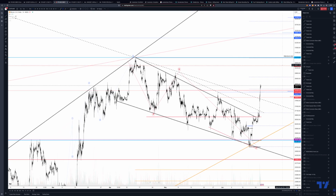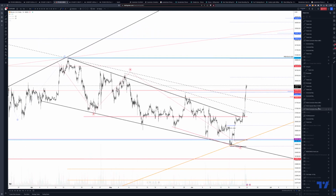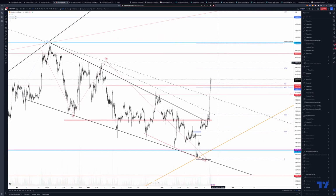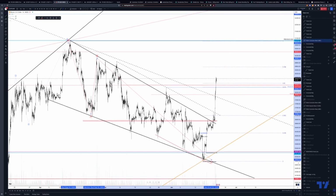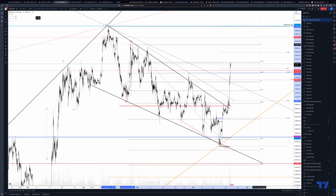All right, we've talked about this many times before, and if you really look at this chart, it actually works really well. In my opinion, this was an ABC correction, give or take. So we had the macro move, and we had this ABC correction, and it worked perfectly in terms of Fibonacci. So let's have a look again.